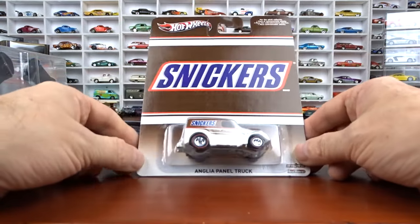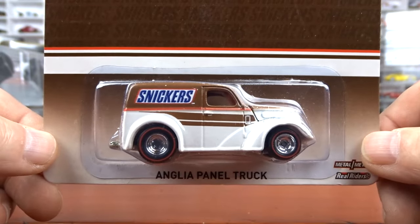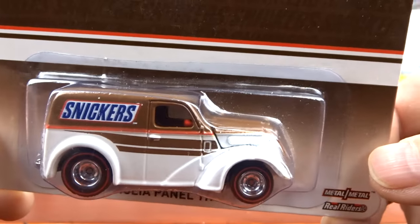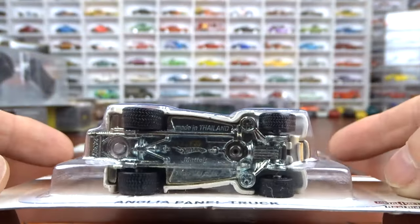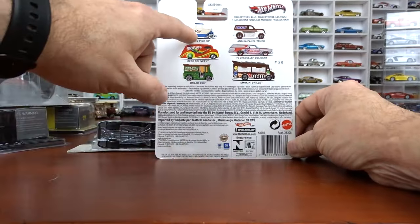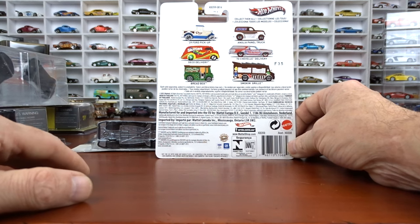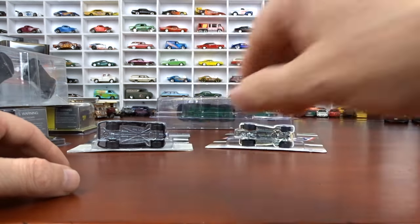Another cool one I got is the Snickers Angular Panel Truck, which is pretty cool. Another set that I'm going to have to work on trying to get. Again, this one here, the hood opens on it. It's kind of unique. I didn't know the hood opened on these ones until after I got it home. I was looking at it, and it's like, the hood opens on that. I think that's pretty cool. So yeah, I got Snickers, and there's the rest of them on the back. Now, I did see the Dove, and I didn't pick it up because, well, I didn't see any other ones. And I skipped that one, and now I've got this one, so now I got to try and find the rest. Kind of crazy, but well, we'll see. Maybe I'll find them. I don't know.